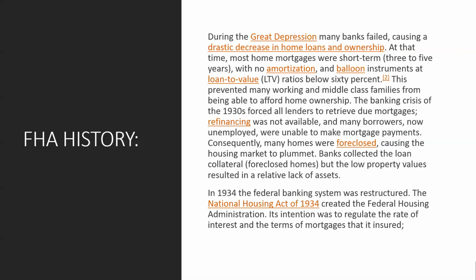Banks collected the loans in the form of foreclosed properties, but the lower property values resulted in a relative lack of assets. So many banks failed because when they did get them back, they were worth half as much. All right. In 1934, FDR created the federal banking system, and it was restructured.